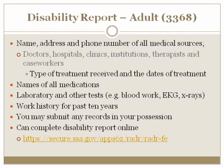That will include all, then, the doctors, hospitals, clinics, institutions, therapists, caseworkers, anyone who has given you any type of treatment or consultation, because we will want to know the dates, the approximate dates, of the treatment and what type of treatment it was. What were you being treated for?